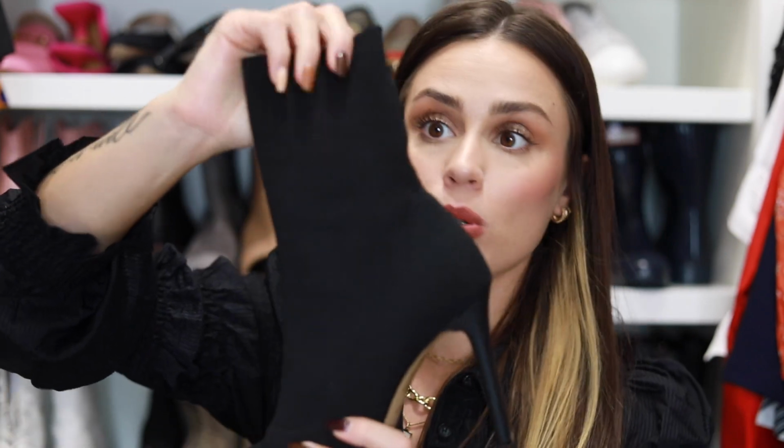Now let's move on to the ankle booties. I've got a lot of ankle booties, but I do not have the typical ankle booties you would think I would. I do not gravitate towards the side ankle slit booties. My ankle boots tend to be ones like my ankle sock booties that I absolutely love, from Steve Madden. I love a combat boot.